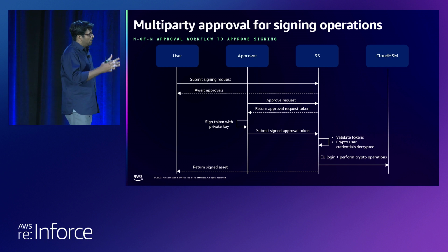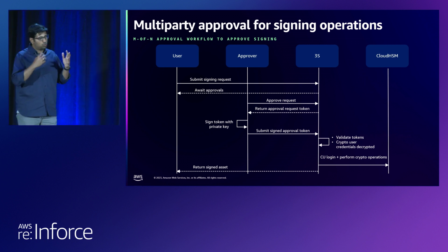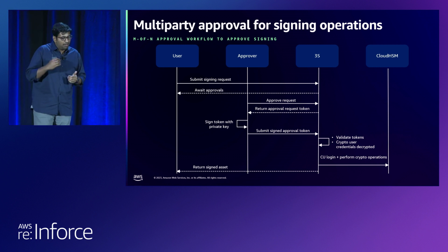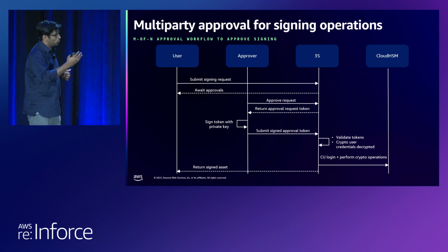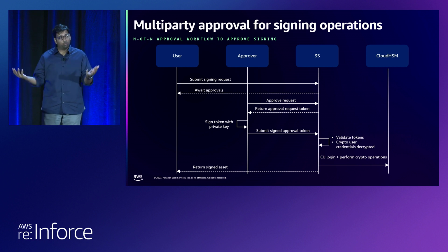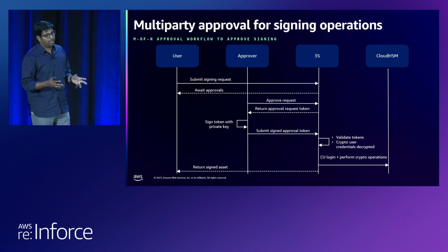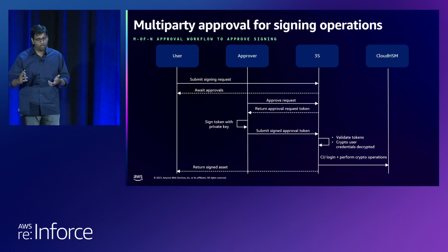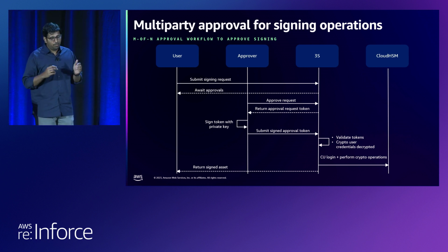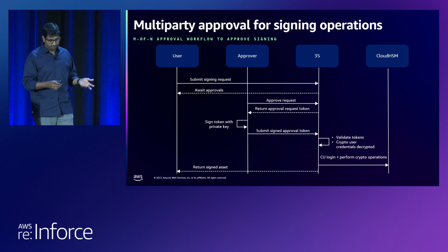So let's take a good use case scenario where everything looks legit and all the approvers sign the token and send it back to 3S. Now 3S would take those tokens, verify the signatures, and then decrypt those shards and reassemble them, and thereby recreate the whole crypto user credential, right? Now, the signing service is not gated anymore. It'll just go through with the signing operation. Now it has got access to the CU credentials. And this is how we make sure multi-party approval is enabled for some specific signing workflows.